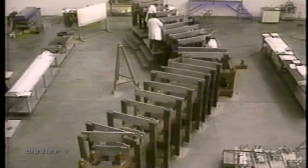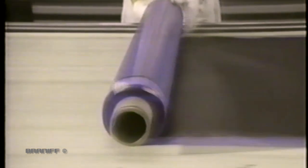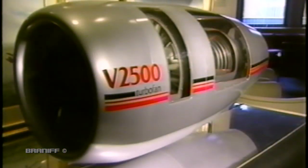The A320 uses weight-saving composite materials that improve fuel economy. These carbon fiber components weigh 20% less than aluminum, yet possess the strength of high-quality steel. The tailplane, fin, rudder, and passenger floor panels are among the composite material components on the A320. The V2500 engine from International Aero Engines will power the A320.